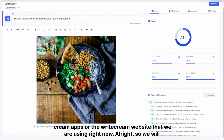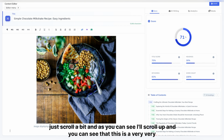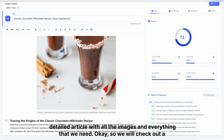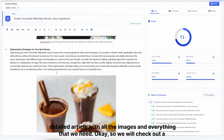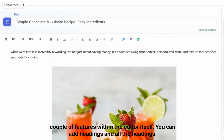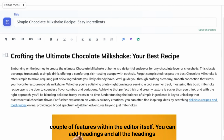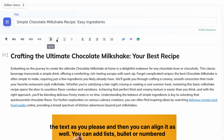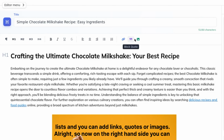All right, so we will just scroll a bit, and as you can see, I'll scroll up, and you can see that this is a very detailed article with all the images and everything that we need. Okay, so we will check out a couple of features within the editor itself. You can add headings, and all the headings are labeled correctly. So this is an H1, and you can add an H2, H3, H4. You can style the text as you please, and then you can align it as well. You can add lists, bullet or numbered lists, and you can add links, quotes, or images.